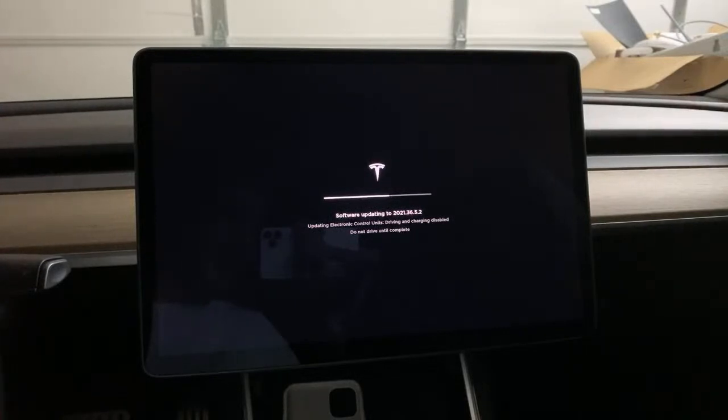Yes, Nick, streaming drives is allowed now. I don't have a proper mount to mount my iPhone to do streaming, so I'm not going to be streaming because I don't have anyone to hold a phone for me. I've seen some people doing live streams of their drive, and they're holding their phone, and it's really not safe.